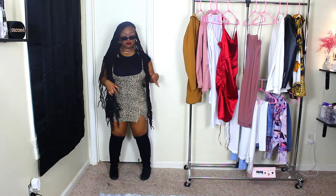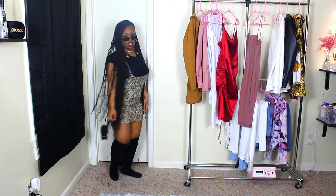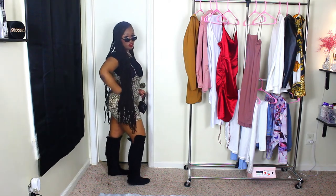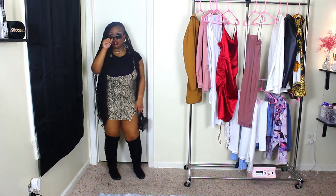So a leopard pinafore slit dress. So here it goes, very tight fitted. Let me show y'all how it looks. Really, really sexy. Goes very, very well with this red lip. And it was on Shein for literally only $6. So, yeah, if y'all know, y'all know.